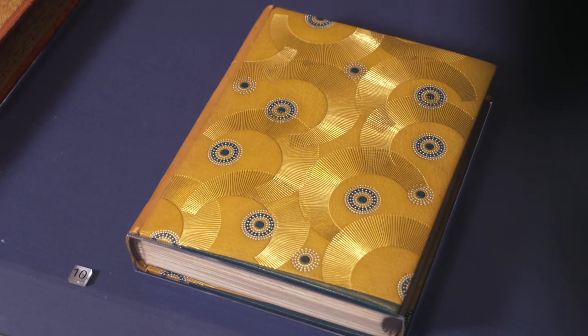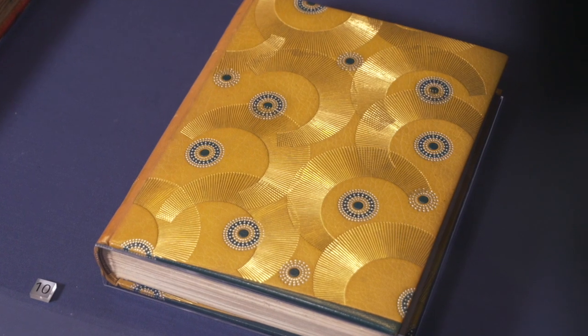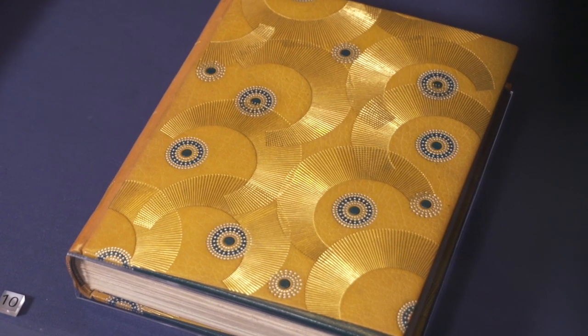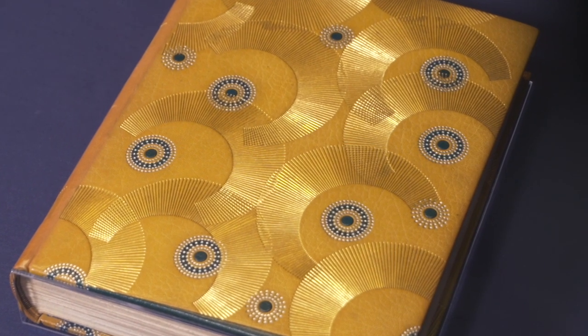This case contains a number of bookbindings which are all decorated with gold using various techniques. Among them is the most recent object in the exhibition and one of my personal favourites. It's a binding designed by Pierre Legrain in Paris on an edition of La Vagabonde by Colette printed in 1927. Pierre Legrain was originally an interior decorator and designer who was encouraged by the collector Jacques Doucet to apply his talents to designing bindings for Doucet's modern books.